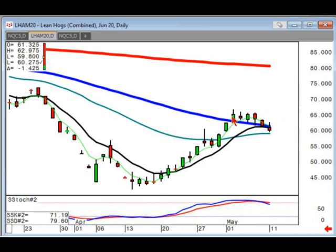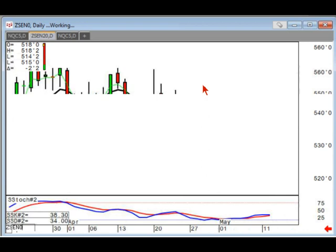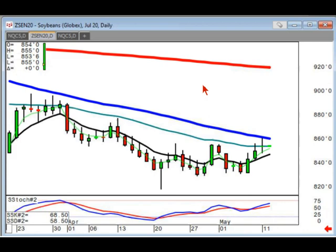And hogs drifting off. Trying to think of what else there is to look at. Wheat. Not anything spectacular on that chart. And soybeans, still stuck in here below the 50. So nothing on that front.